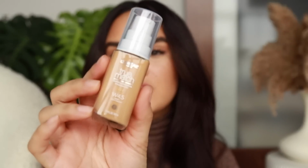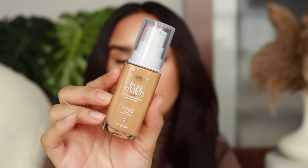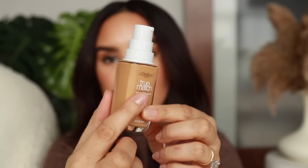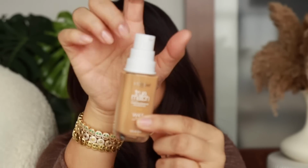I got 3 foundations to test out and I can't wait to give these a go for you. So the first is the L'Oreal True Match Foundation. I'm a huge fan of the original version of this. I'm not entirely sure if it's just new packaging or if the foundation itself has been reformulated, but now you have more of a squared off glass bottle and then a pump.